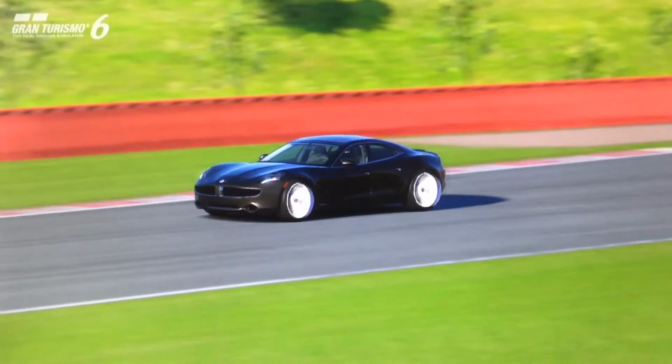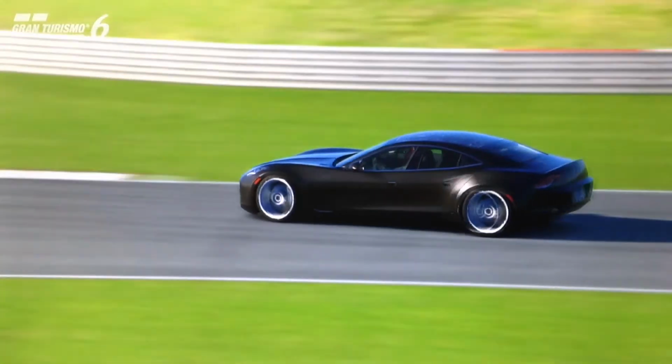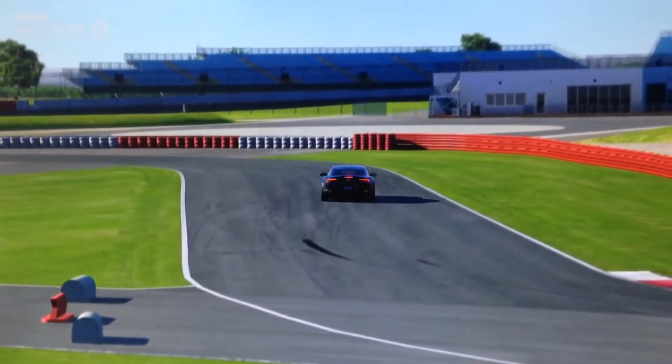So if you haven't tried this car before, or just don't think it's good enough, I'd urge you to reconsider that and give it a try.